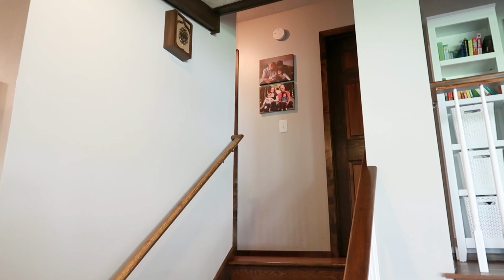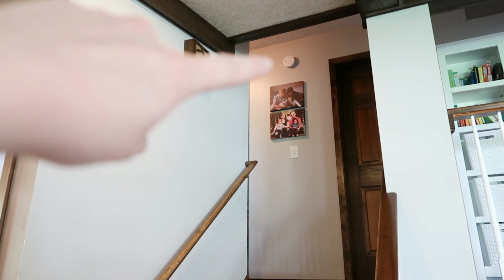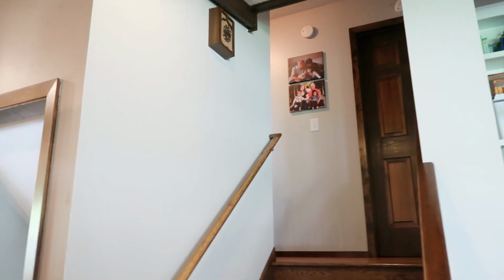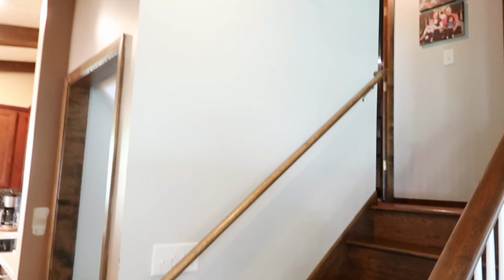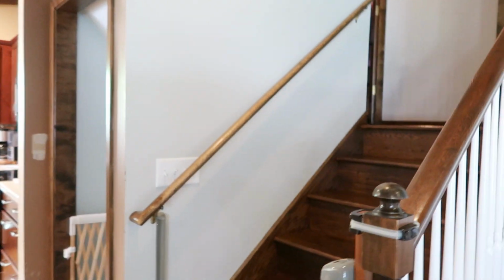Or maybe it would be cute to do, so that's Bryony's newborn photo, so maybe we'd do a photo of Celia, like our whole family with Celia when she was first born, and then our whole family with Gwen. That would be cute because this is all their bedrooms. And then maybe this could go here. I don't know. This wall. I don't know, guys. I just don't know.